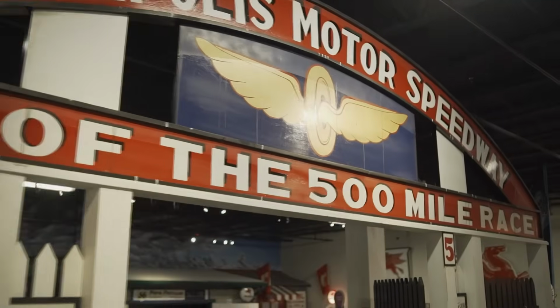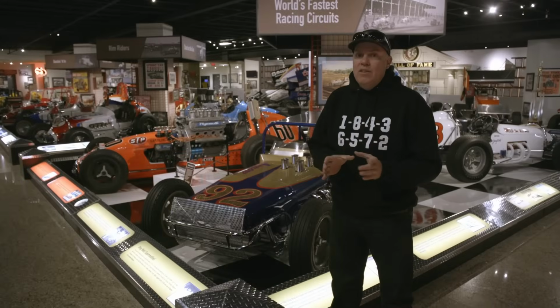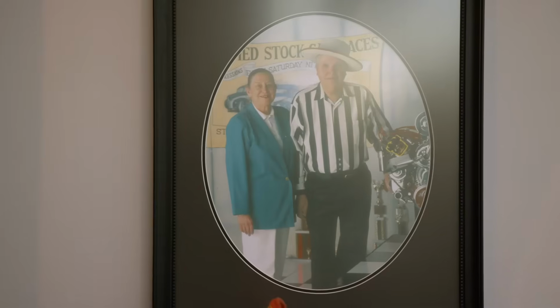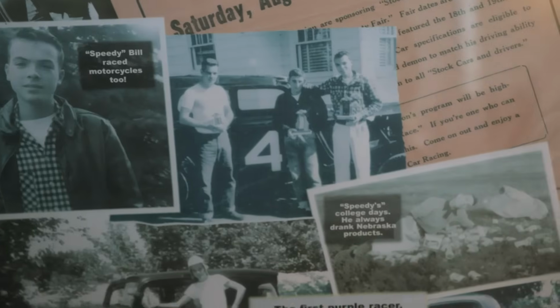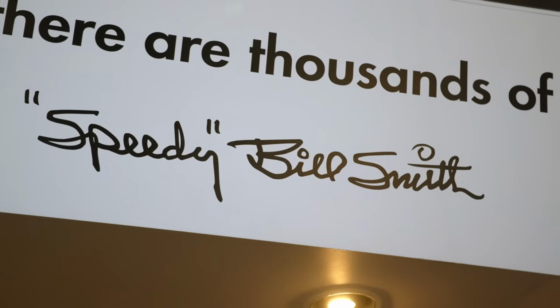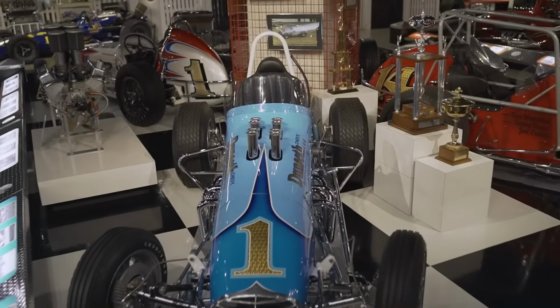This is gonna be like vacation time for us for a little while. I've been here before because this whole thing is the brainchild of a guy I knew and his wife, Speedy Bill Smith and his wife Joyce, who also founded Speedway Motors in 1952, which is still in business. It's still a massive mail order company, and it's still right here. Speedy Bill had the vision to collect all of this racing stuff.